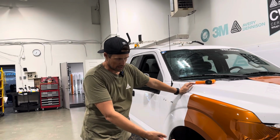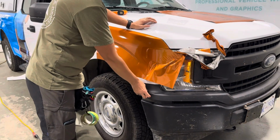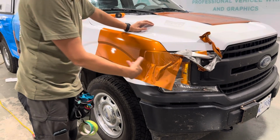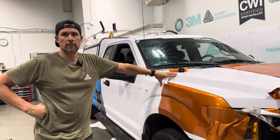But if you look at a lot of these other plastics, if you get close, it's almost frosty. The adhesive on the material will never fully bond into there, and it'll just fail.